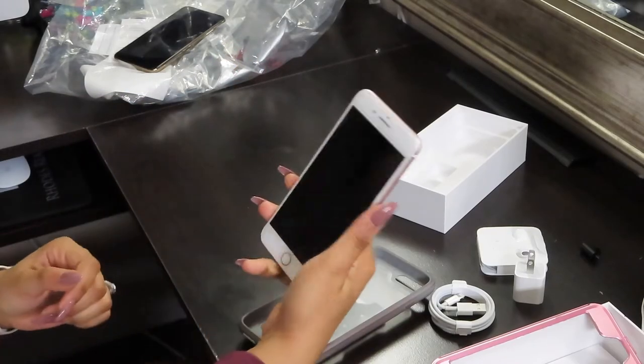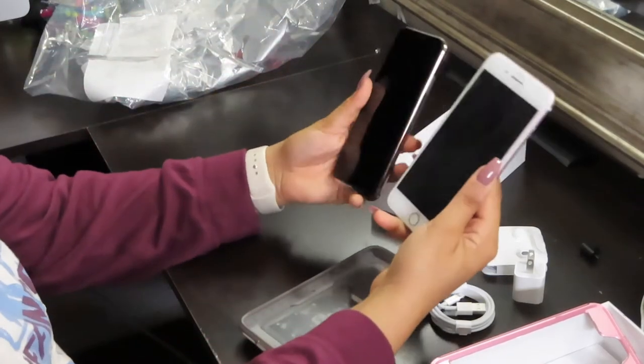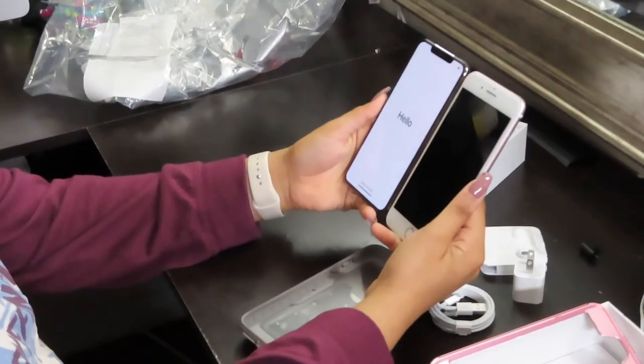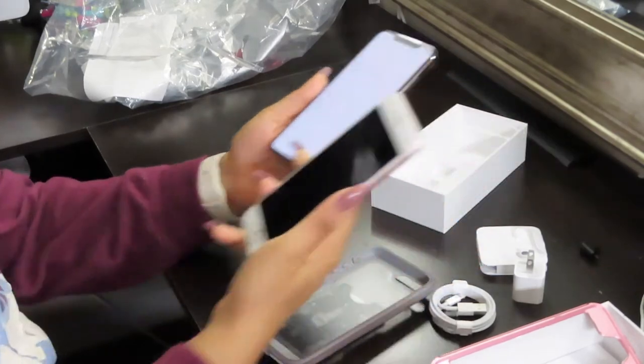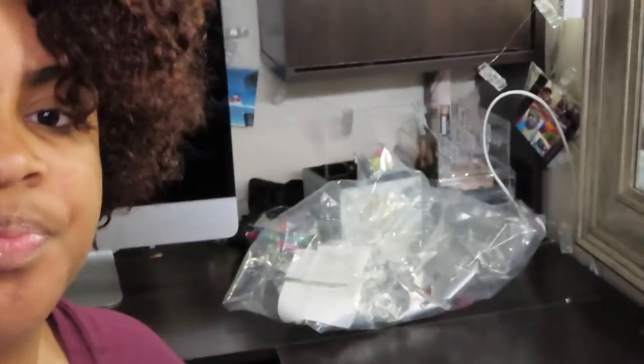Okay. So this is my old phone and the new one. Of course it's the same size, but it's basically all screen. So let me come back in the camera. Cool.